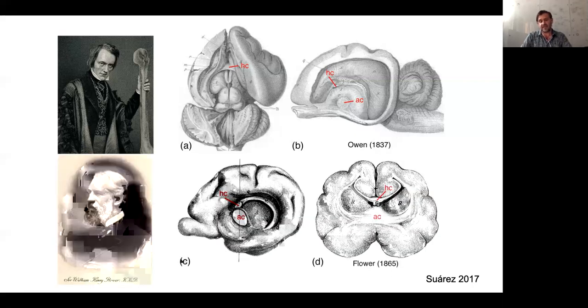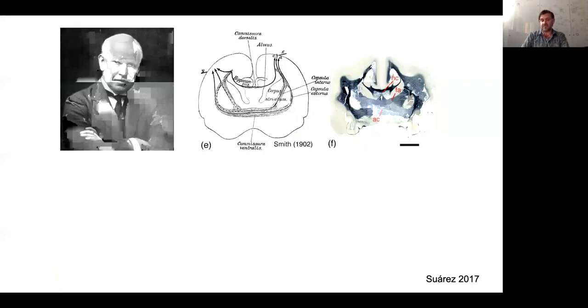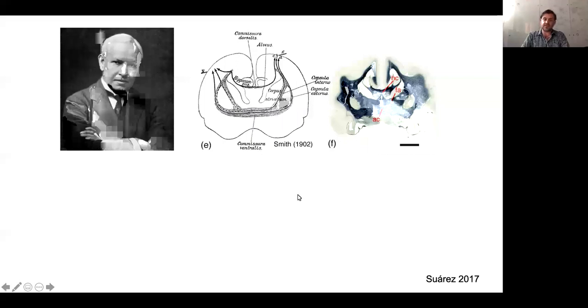Then a few years later, William Flower discovered that this situation also extended down to platypuses and monotremes. If you look at the echidna brain as well, they also lack a corpus callosum, and instead they have a huge anterior commissure, okay? But it wasn't until Grafton Elliott Smith, an Australian-born neuroanatomist, using more detailed anatomical techniques, discovered that only the placental mammals have the corpus callosum, and non-placental mammals, such as marsupials or monotremes, have an expanded anterior commissure, which carries most of the connections between hemispheres.